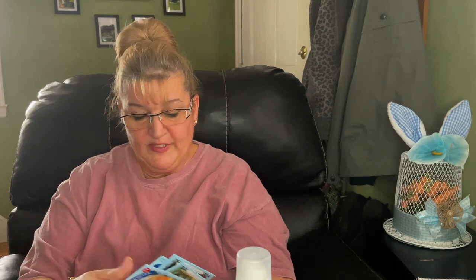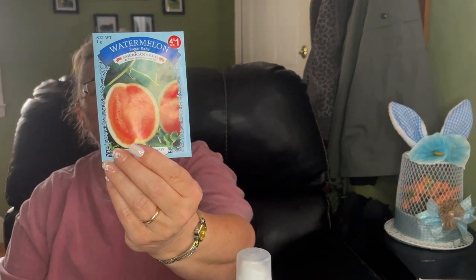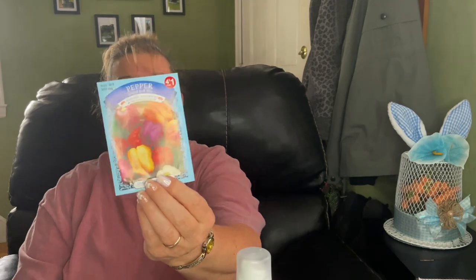Like I said, I can't wait to plant. And actually today when I'm done filming, that's what I'm going to be doing. I'm starting all my seeds. I did pick up four more packs yesterday. I have the watermelon, the sugar baby. I'll tell you, 1 year we grew watermelons. They were so delicious. And our garden didn't do so well last year, but let's see what happens this year. This one is peppers and their Grand Bell mix.